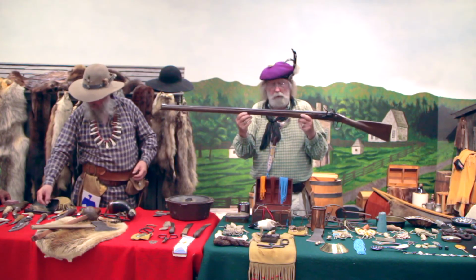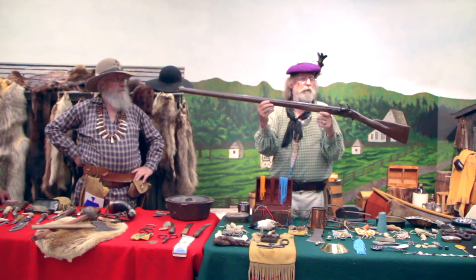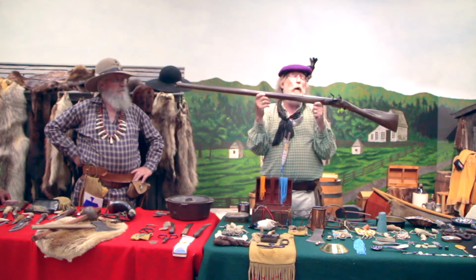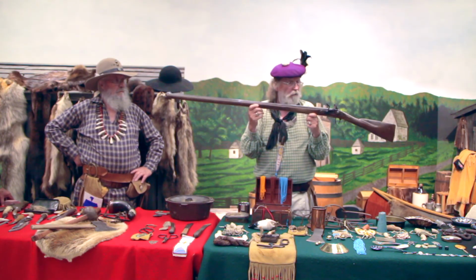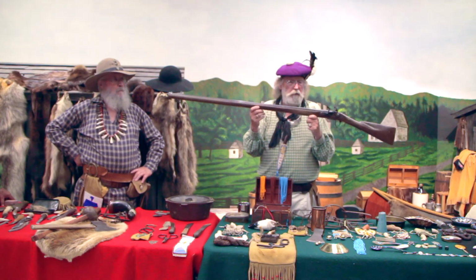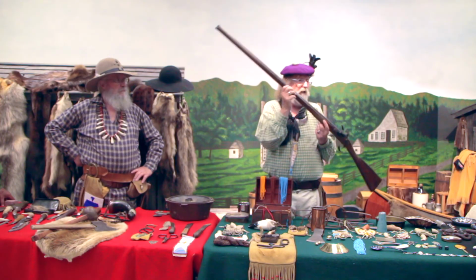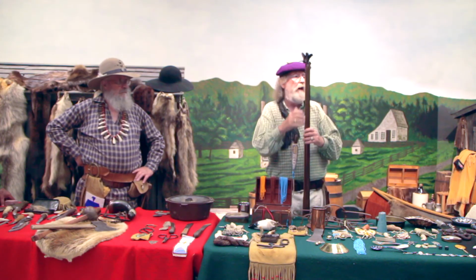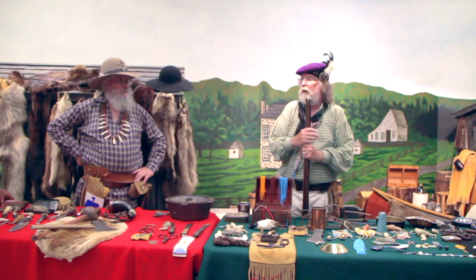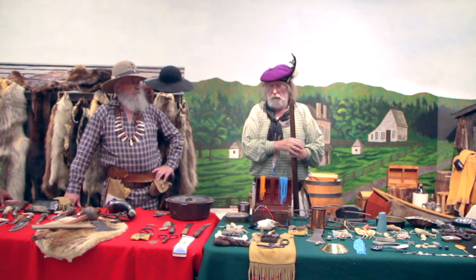You needed gunpowder, lead balls or shot, the flint, and we loved to sell this to you because we knew that once you bought this, you would come back to see us, because we knew that you would need more gunpowder, flints, shot, etc. Now, like I said, the other important thing was a blanket, a very expensive item as well. It would cost you 12 to 14 beavers as well.